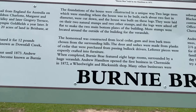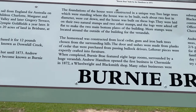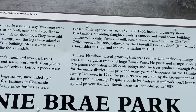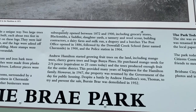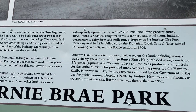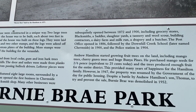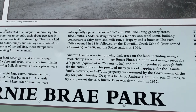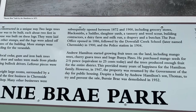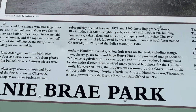Andrew Hamilton opened the first business in Chermside in 1872, a wheelwright and blacksmith shop. Many other businesses subsequently opened between 1872 and 1900, including grocery stores, blacksmiths, a saddler, slaughter yards, a tannery and wool scour, building contractors, a dairy farm and milk run, a drapery and a butcher. The post office opened in 1886, followed by the Downfall Creek School, later named Chermside, in 1900, and the police station in 1904.